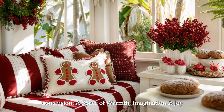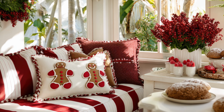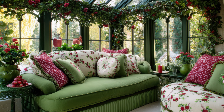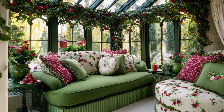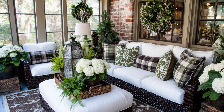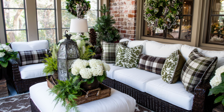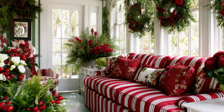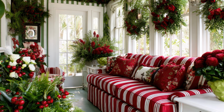Conclusion: a space of warmth, imagination and joy. Transforming your sunroom into a gingerbread-themed wonder in 2025 is about curating an atmosphere that is whimsical, comforting, and full of creative charm. By choosing the right colors, textures, decor, and ambience, you create a room with personality and soul. This makeover isn't about event-based decoration, it's about celebrating design, creativity, and imaginative expression.